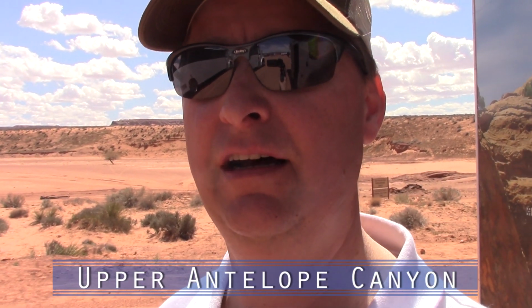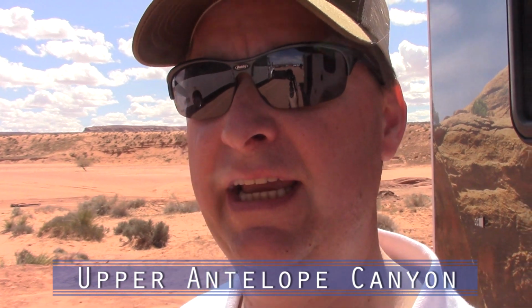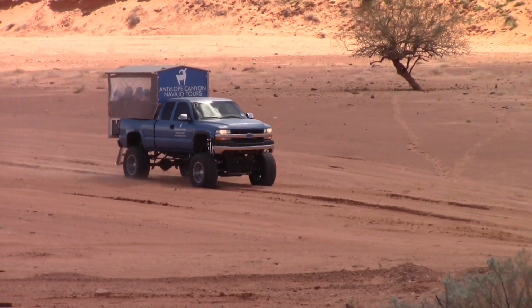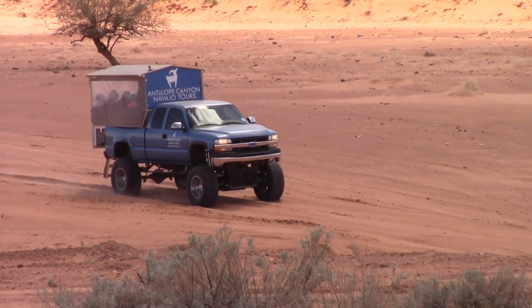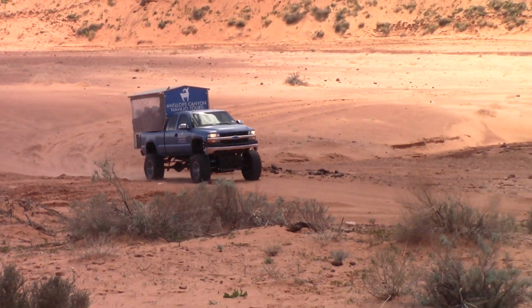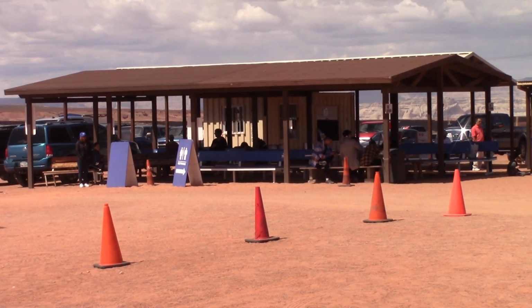We are in an amazing place. This is Antelope Canyon. This is actually Lower Antelope Canyon. What we're going to do is take a tour in trucks to go down into the canyon, and they let us out and we walk on a trail and look at some different areas that are just supposed to be pretty amazing. This is actually operated by the Navajo Nation, so it's pretty neat.